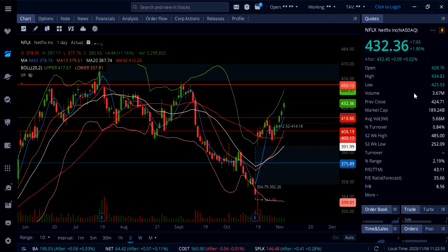So this was a beautiful trade on Nflx. It's up on the day 1.80% on Friday. But look at the dip we got here on Nflx. 417, we got 430 calls. I did take profit on Thursday. I left 2 runners on Nflx. And look at what happened on Friday, guys. 435 almost, 434.82, and now trading at 432.36.